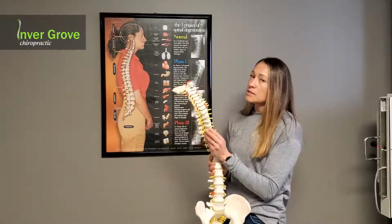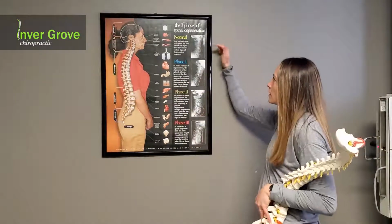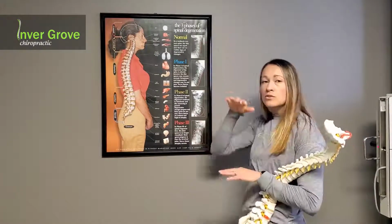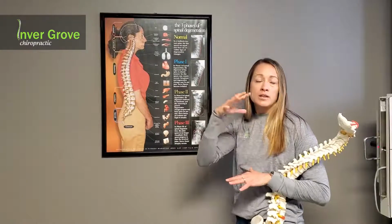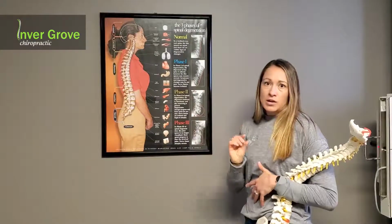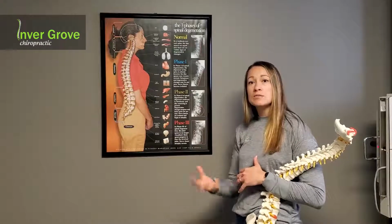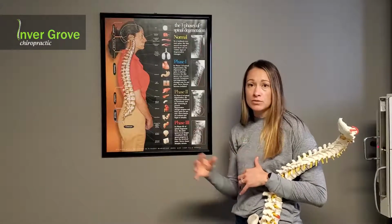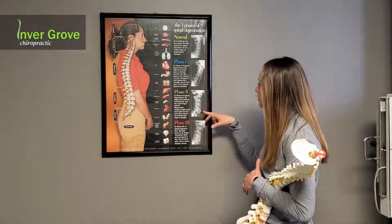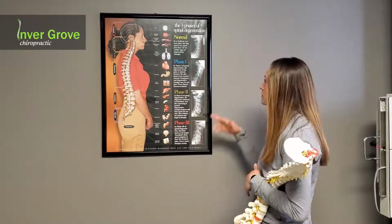We also look at disc spaces. So if we look at this poster, we can see these spaces in between the bones. Those are our discs. Those are shock absorbers for compression. They take compression off the bones in the spine. So we want those thick and healthy. We can see that spacing, make sure it's adequate and healthy, because that's what's going to take pressure off of the bones and reduce that arthritis. So we can see in this picture here where some of that disc spacing has been decreased. That can create neck discomfort.